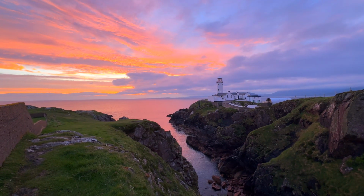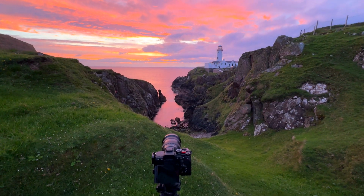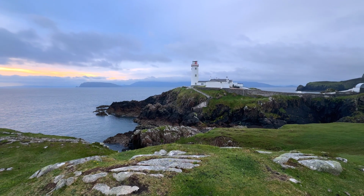What an incredible sunrise this morning. You might not be able to tell by how it looks at the moment, but the colours were so vivid this morning, and I was in the perfect position to capture it. I really wanted to come to this location and get a good shot. I think it's a really great composition.